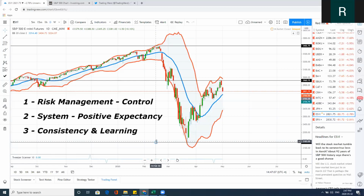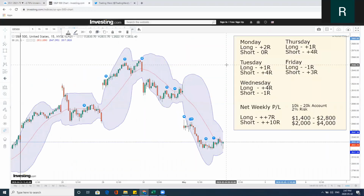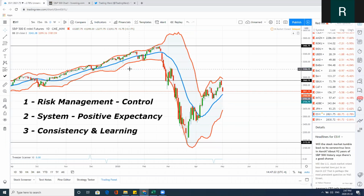So just to summarize again, risk management is the only thing we can control. And even if you are break even some days or you're losing 1R, we're controlling our losses and allowing our winners to be more than our losers. And at the end of the week, we still have a positive P&L. We have a positive expectancy in our system, meaning we've done our back testing. We know if we take a double bottom outside of Bollinger Band, we're going to have a 55% win rate, let's just say. Okay, guys, that's a due diligence you need to do.